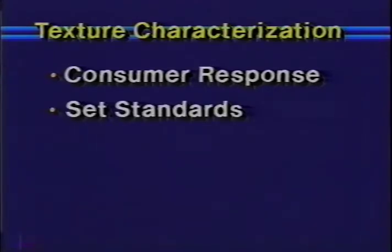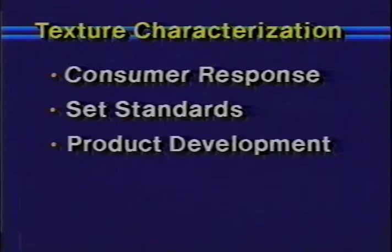Hello. Before we talk about our new technology for texture profile analysis, let's define texture. Texture is a very complex, multidimensional sensation which occurs in the mouth whenever you chew a piece of food. It's the result of the food's shape, size, hardness, and how it breaks down. We measure texture for many reasons: to predict consumer response to a new food, to set standards for consumer acceptance of this new food, and to provide guidelines for product development.